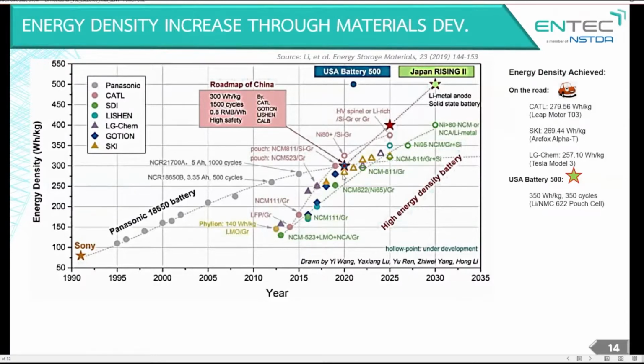In the future, we try to achieve higher energy density, especially in the USA, which aims for batteries of up to 500 watt hours per kilogram in 2020. However, in Japan, they aim for up to 500 watt hours per kilogram in the year 2030. Whereas in China, they aim to achieve 300 watt hours per kilogram in 2020.